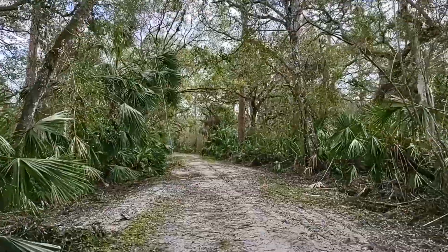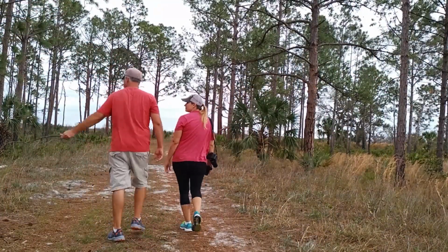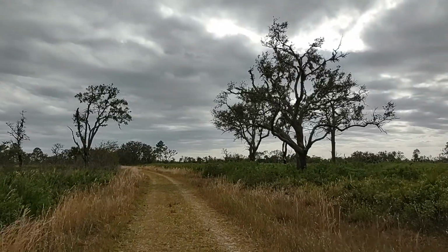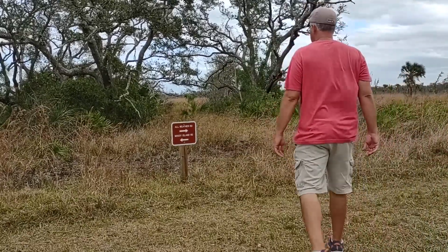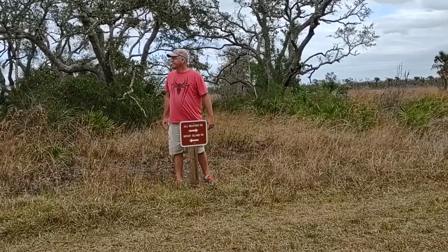So I think we are walking on Fox's High Trail now. This park has 39 hiking trails. That's lots and lots of trails to hike. So we're just gonna check this out. I don't know, what do you think we'll see? Anything fun? Oh! Which way should we go?